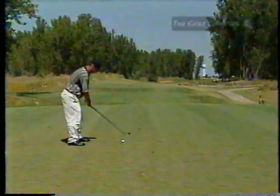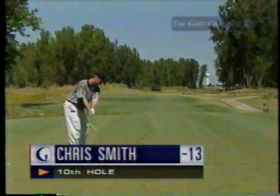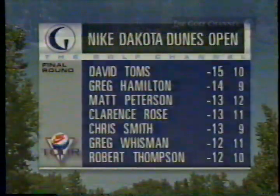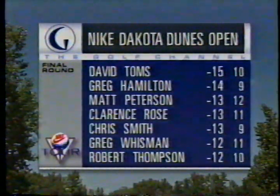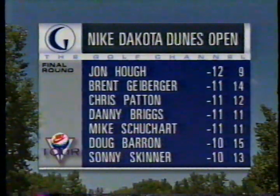Let's go back to the 10th tee now, and Chris Smith. Chris Smith with a 2-iron. He can hit this 2-iron 265 yards. Really a good swing, this young man. His game will fit well on the PGA Tour. Power and finesse, and an aggressive player as well. Chris Smith, 2 off the lead. David Toms is our new leader.